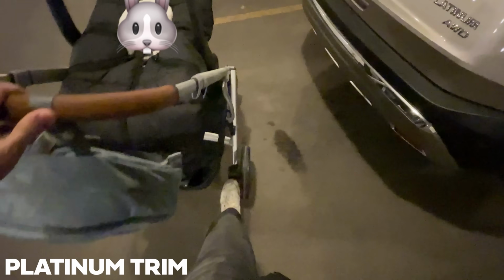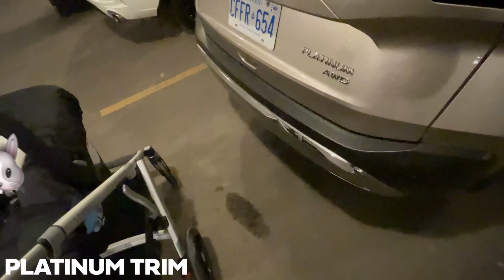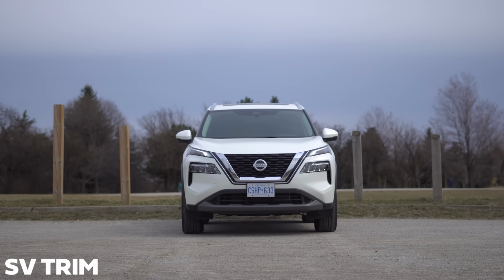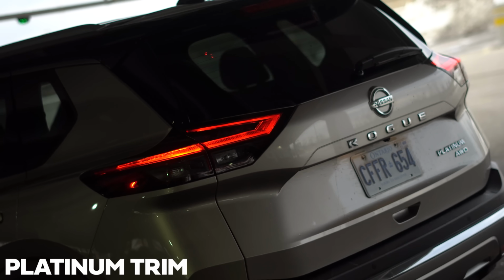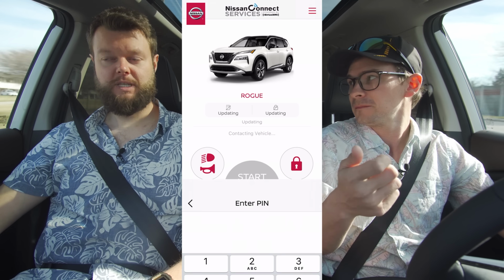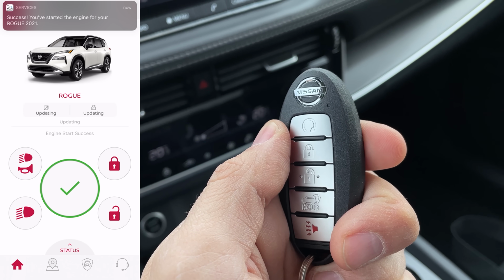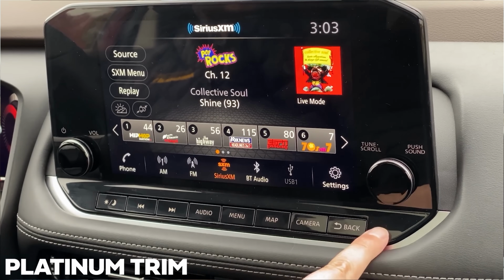This one doesn't have kick to open for the trunk, but it does have a power tailgate, so that's still nice. But it probably would have been nice to have kick to open. Kick to open is much nicer, yes. And then this one has the same headlights, same taillights, not like the best. And then this also has an app just like the Platinum, so I can remote start the car from outside, and I've got a remote starter on the key fob. That's pretty convenient. Especially in winter because I want to warm up the car before I take the baby in, right? Yeah. So then this SV trim also doesn't have the super wide infotainment.